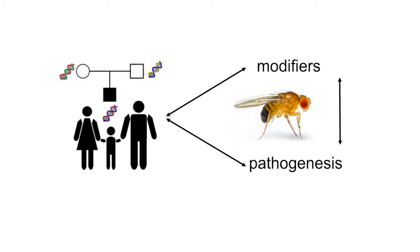But in some cases, we actually have to ask questions about pathogenesis for models like NGLY1, where we actually don't know a lot about the disease and don't know a lot about what's happening in the fly model. And so we kind of have to marry these two approaches to really understand the biology behind why patients might be so different from each other. And the hope, of course, is to eventually bring these findings back to the clinic and back to the patients.